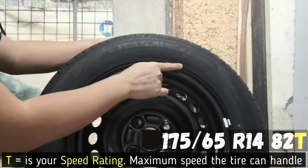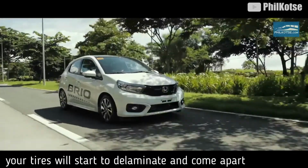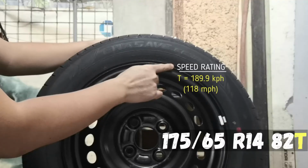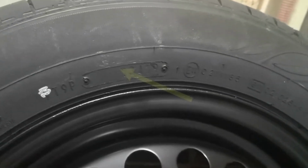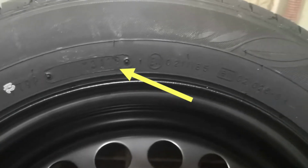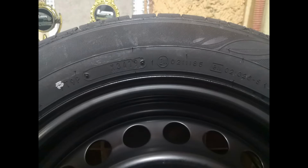Now, the letter T is the speed rating. It is the maximum speed na kaya i-handle ng tire. So, sa tire natin is letter T, which is equivalent to 189.9 kilometers per hour. We also have this what we call the DOT code. This is the tire's ID number, and the most important part of this is the last 4 digits dahil ito ang manufacturing date ng tire.